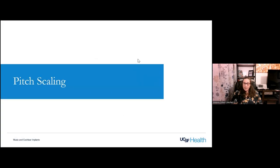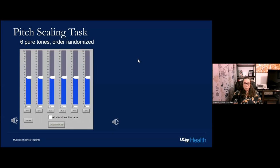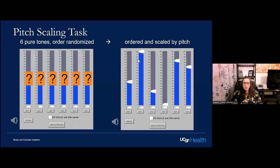So pitch scaling is another task, the fourth task that I'll show you that we have worked on in our lab. Pitch scaling is ordering various pitches. Somebody is presented with six pure tones, the order is randomized, and then their task is to order them. They take the bars and put them so that the top is the highest and the bottom is the lowest in pitch. And if they do it correctly, it should sound like this.